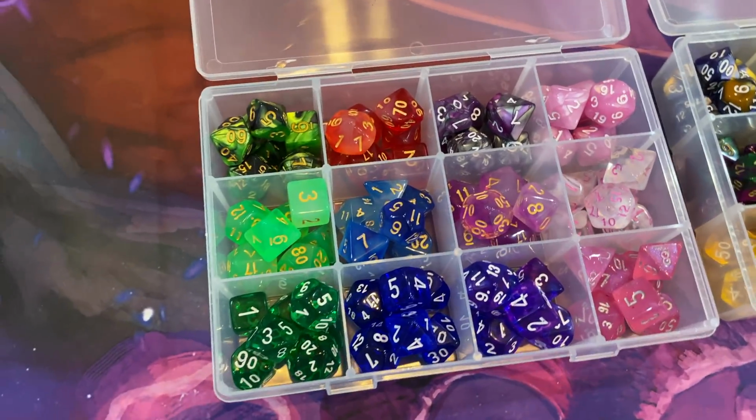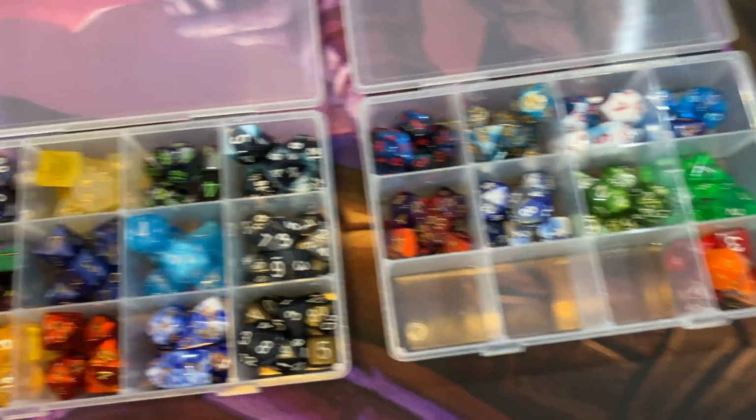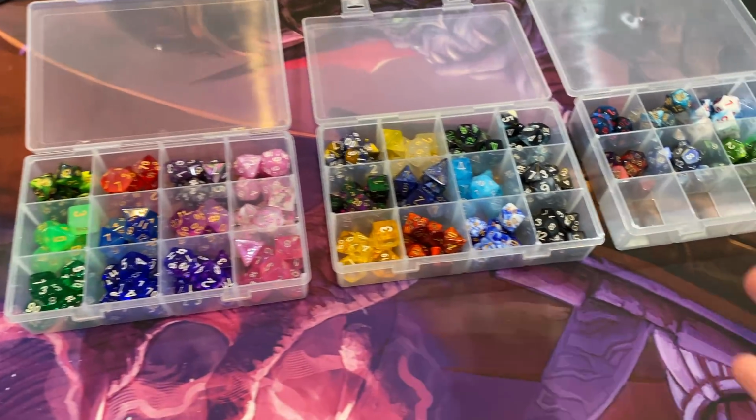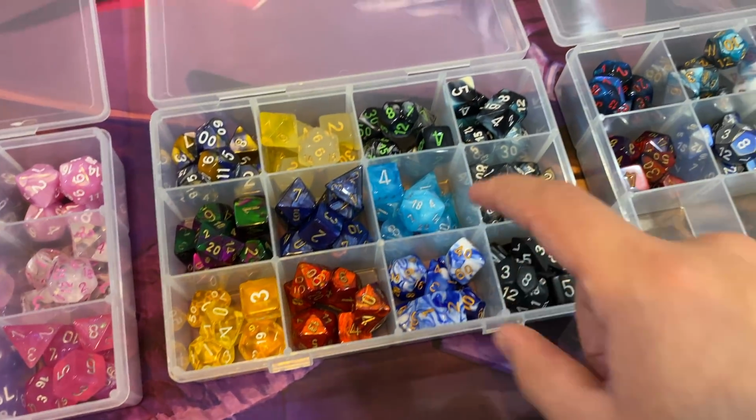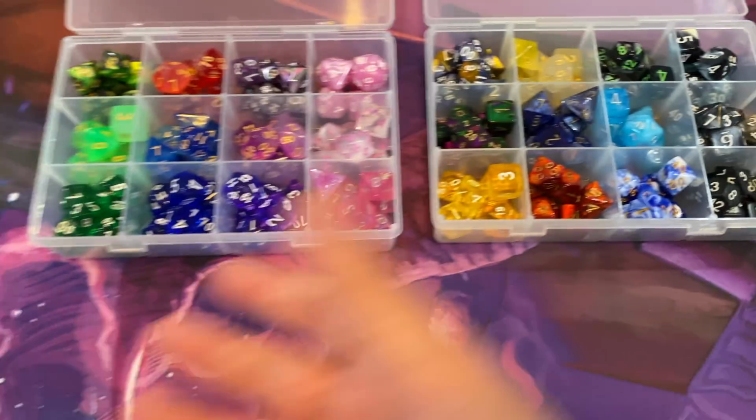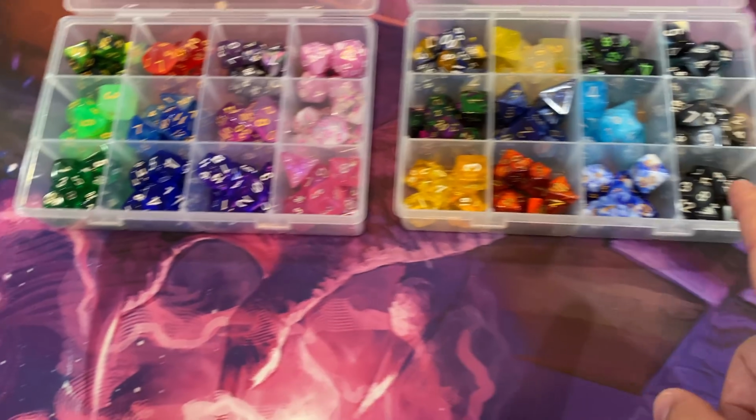You can see that I have all of my different sets of dice here in these like tackle boxes almost, and they're separated into their each individual sets in each different square so that if my players need a set of dice, they can just go into the box and pick their favorite.